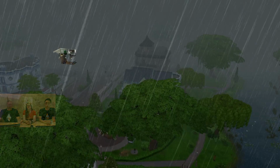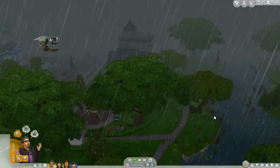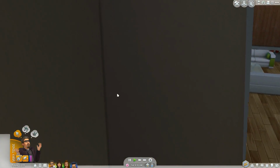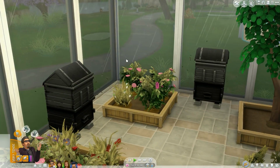Whoa! You saw some lightning. There you go. Cool. All right. I just love the flashes. One of my favorite things too is actually the sound changing. When you pull your camera inside, I love this feeling.